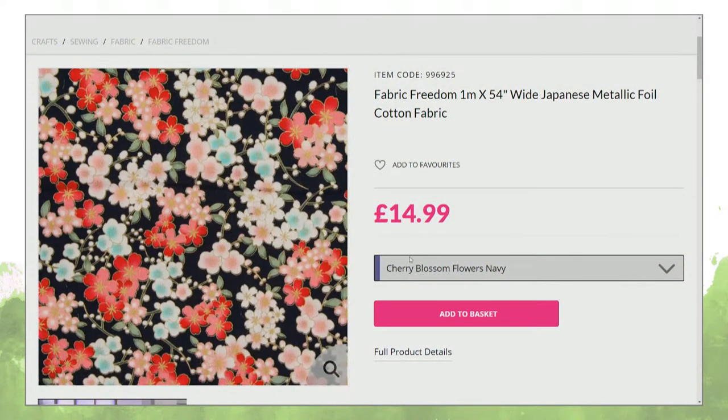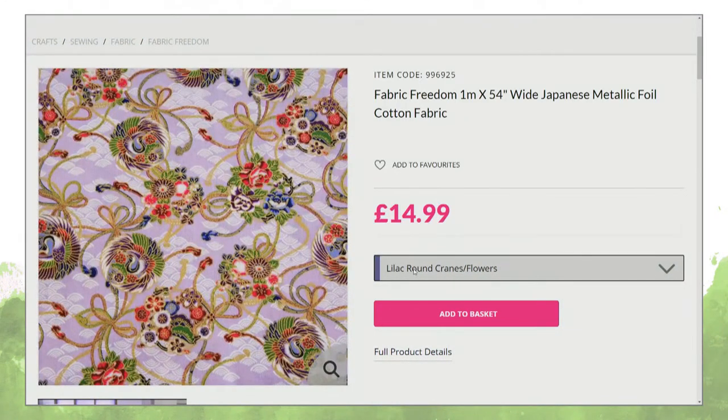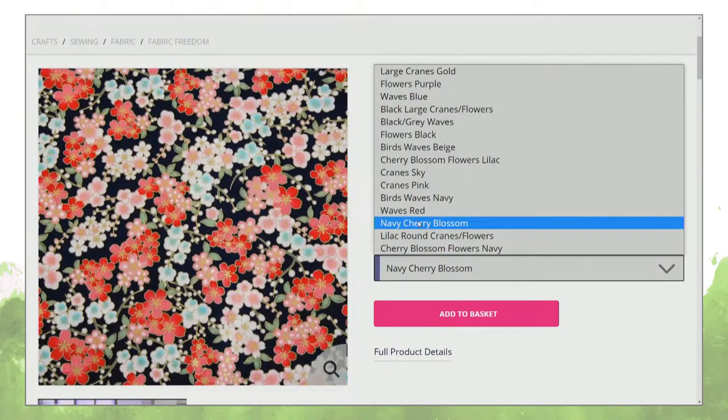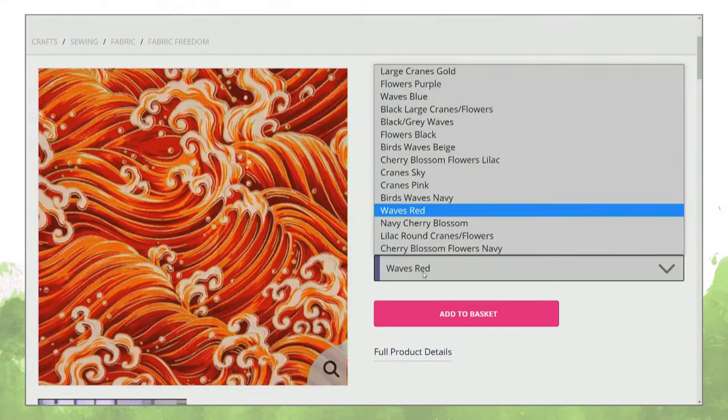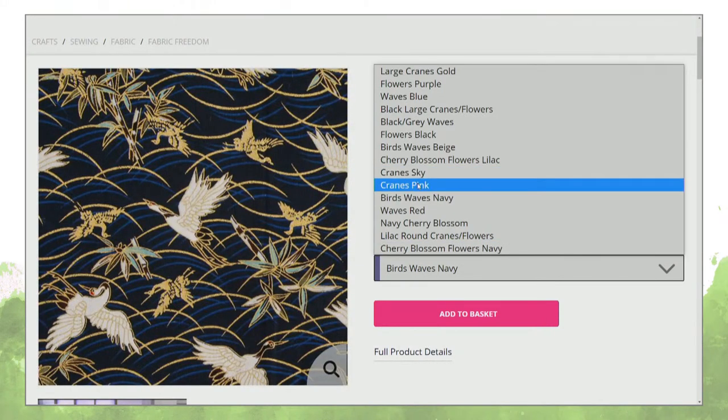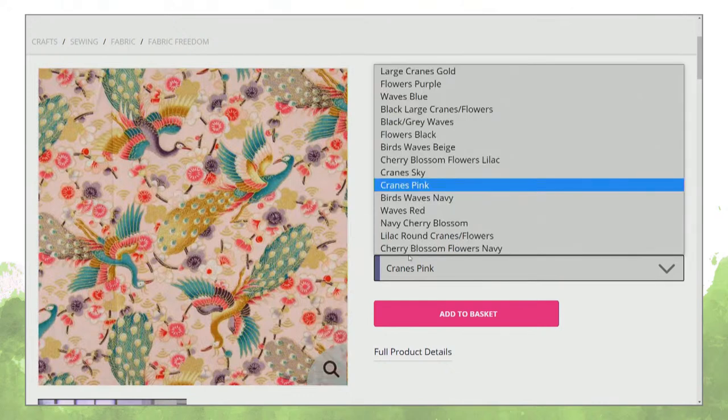There on the website as well, you see Japanese metallic foil there. You've got the navy, you've got the lilacs. So much to choose from. You can get a really good close-up look there on the website. Our lovely Japanese waves there. The large cranes there. Oh, just stunning.